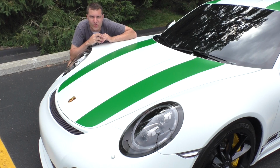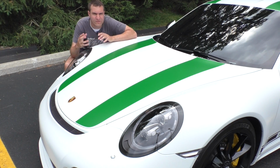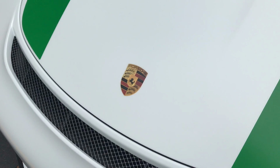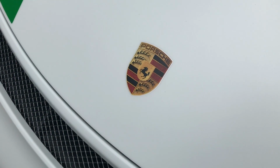Another one of my favorite exterior quirks on this car is the front emblem. This isn't one of those metal emblem badges that you see on other 911s or frankly every other car. Instead, this badge is a decal in order to save weight. It's kind of a gimmick. I'm sure they don't actually save that much weight, but it is pretty charming.